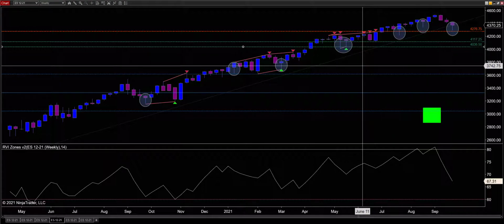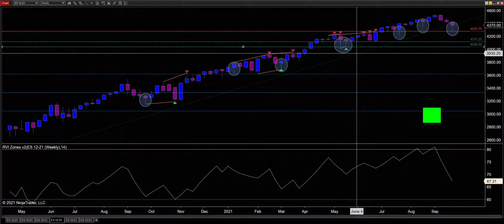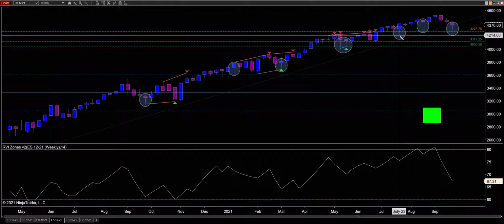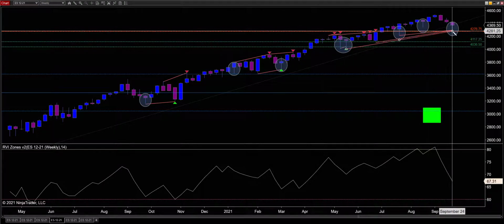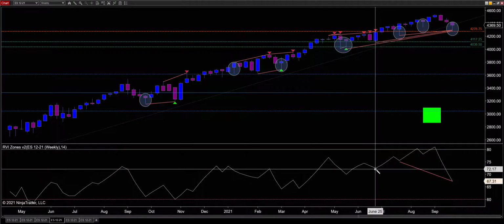Outside of that, I don't have any strong arguments here. What some people could still argue here is if we go back to previous lows, so maybe this low here since we never broke it, and this low back here since we never broke it, and this one back here, you can see that the RVI has come down lower compared to those.